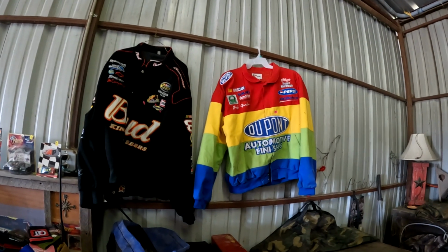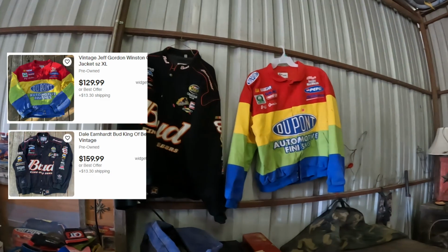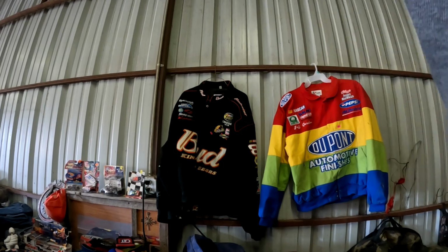Now I'm actually trying to stay away from clothes, but we went to the next sale and we found these cool NASCAR jackets. They actually wanted $75 each on these jackets, which I think I would have been okay at, but I wanted to get them down just a little bit. I'm interested in these two. If I do both, could you help me out on price?